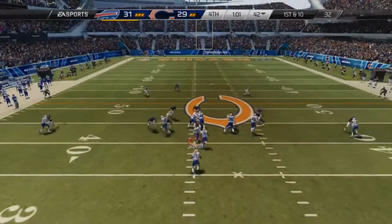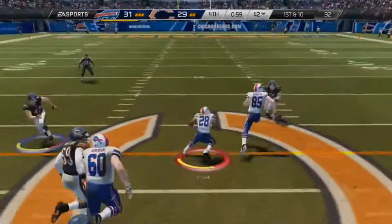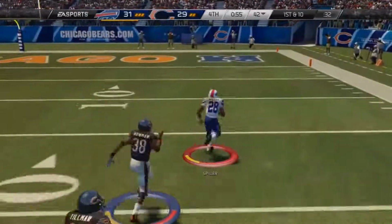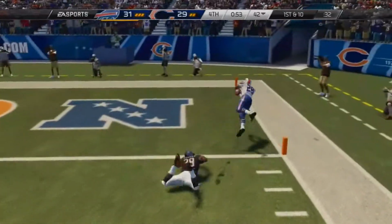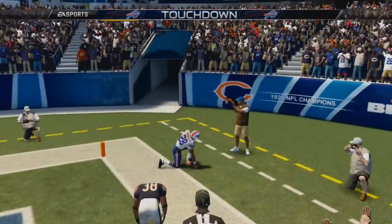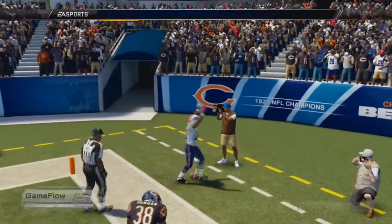Quarters formation here for the defense. They'll call on the services of C.J. Spiller. Touchdown, Buffalo Bills. Well, was a wonderful run by the running back. No doubt about it. He gets the touchdown.